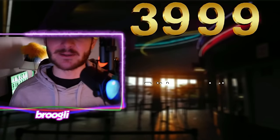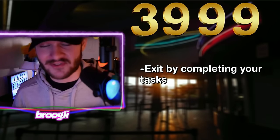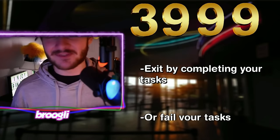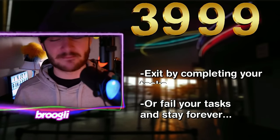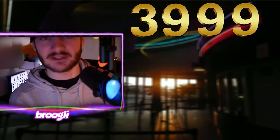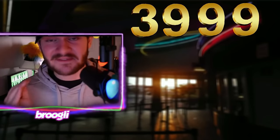To exit, you can complete your given tasks and be freed from the back rooms by walking out the glass doors on the level, or you can fail your given tasks and be condemned to wander the back rooms for an eternity. There are other ways to exit the specific level of level 3099, but who cares about those? We're talking about how to leave the back rooms here.